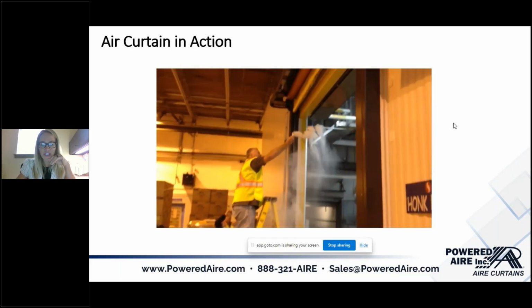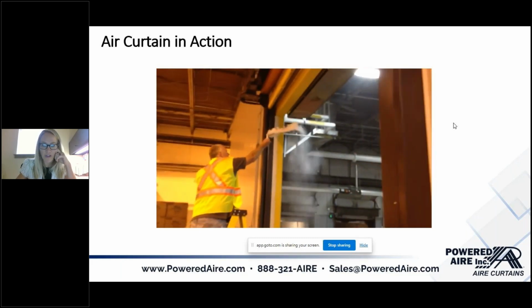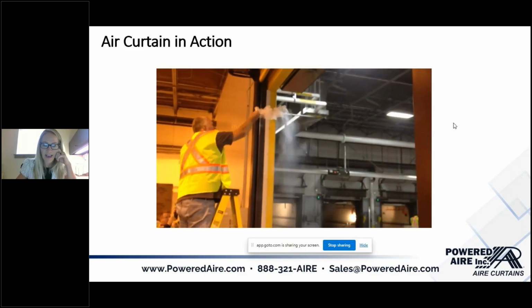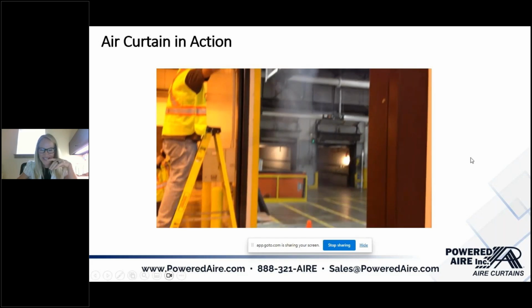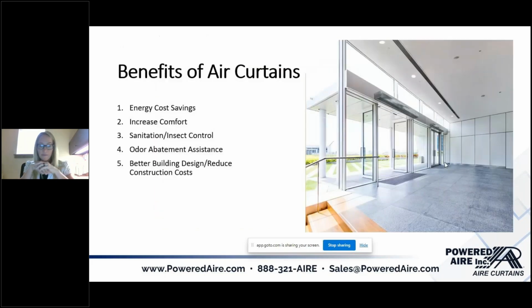So here you can see, I just want you to look at this, the smoke with the full coverage along the whole width of the opening, full protection of that. So again, not great visuals or narration, but you can at least see what the air curtain is doing and see what that airflow is doing and how it's really separating those two environments.